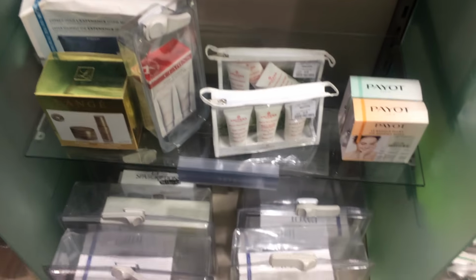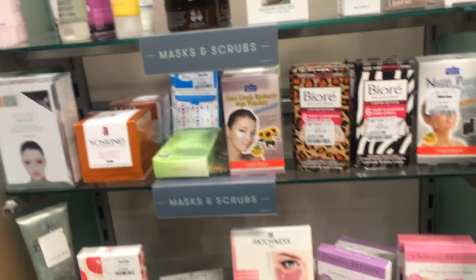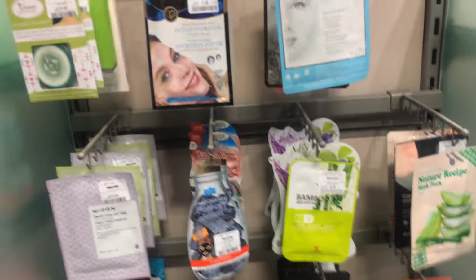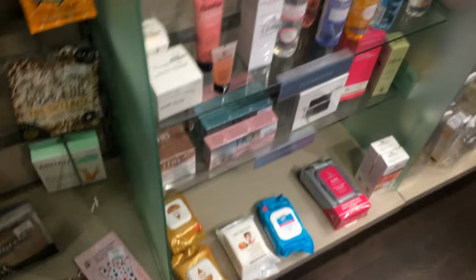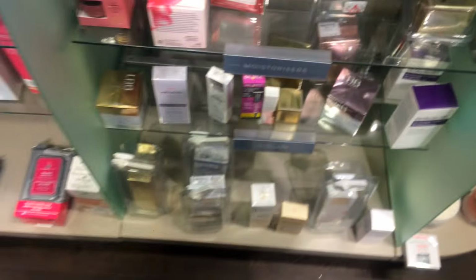This is just all the skincare products. Again, skincare. I don't really need any skincare, so I'm not going to pick anything up. They look nice. Let's take you through to reductions.